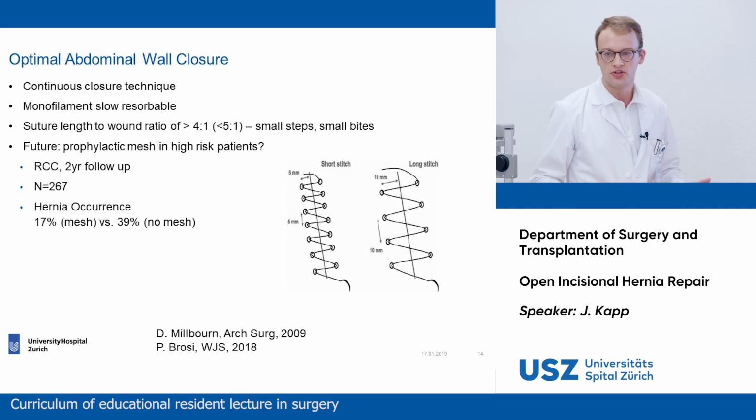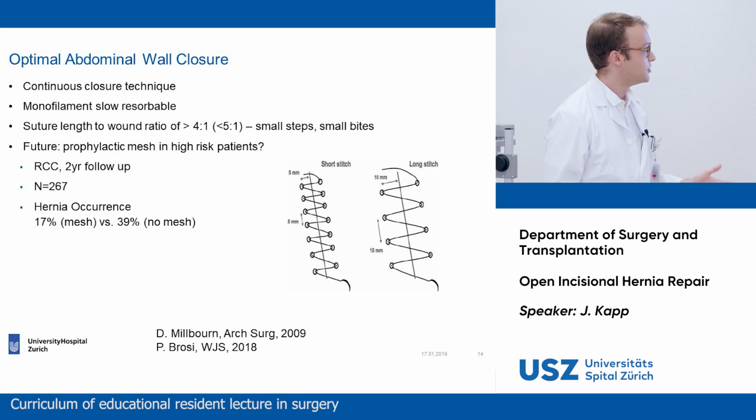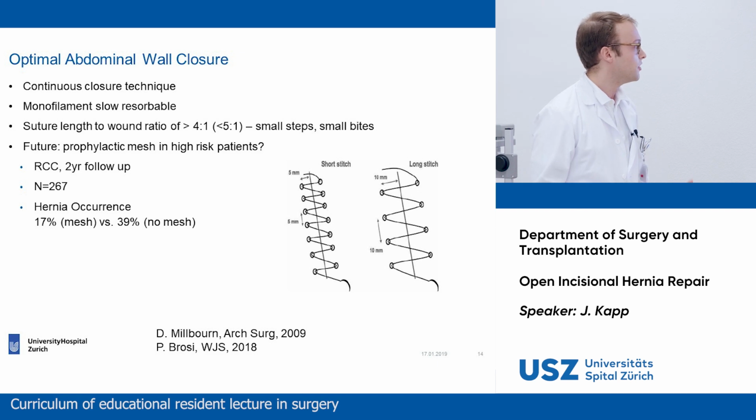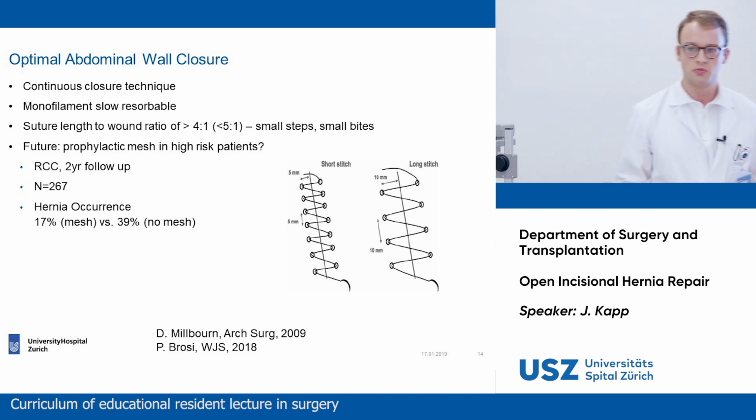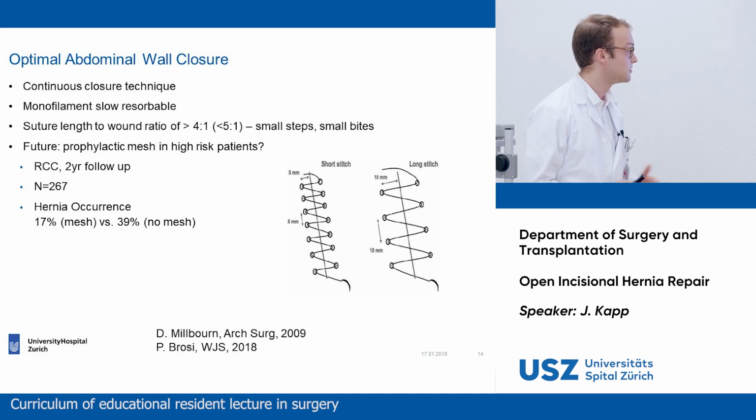And what can we do as surgeons to reduce the incidence of incisional hernias? This is now pretty standard. The publication reference here is already published in 2009. I've only seen this being done, or this is the only way we do it here as far as I've seen. Continuous closure technique, monofilament, slow resorbable suture material, suture length to wound ratio of at least 4:1, but no greater than 5:1, small steps and small bites, 0.5 centimeter from the fascial edge and 0.5 centimeter between bites.